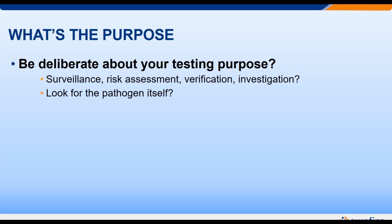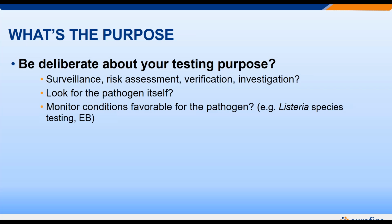Often we think, well, my risk is salmonella or my risk is STEC. So we think we must go out and look for the pathogen itself, and that's maybe what we think our testing program should be. Or we might be doing monitoring of conditions that are favorable for the pathogen. So maybe we're looking at Listeria species in our environmental monitoring program. We're not necessarily looking for the pathogen, which is monocytogenes.